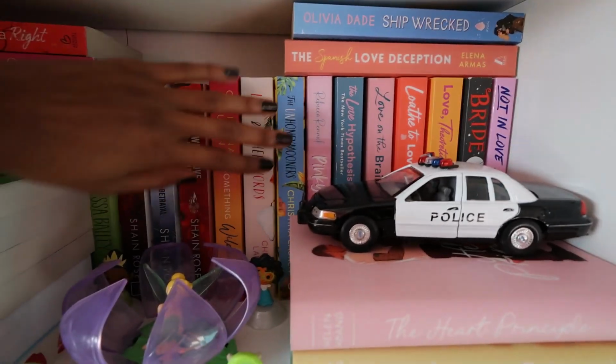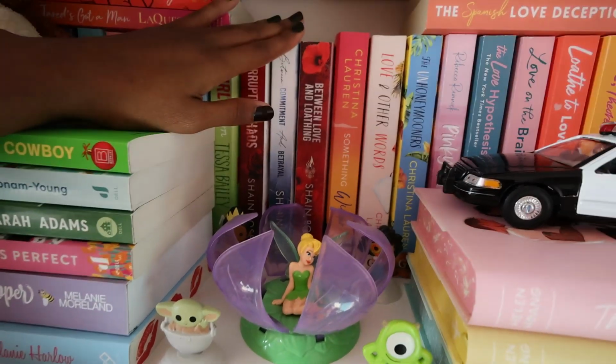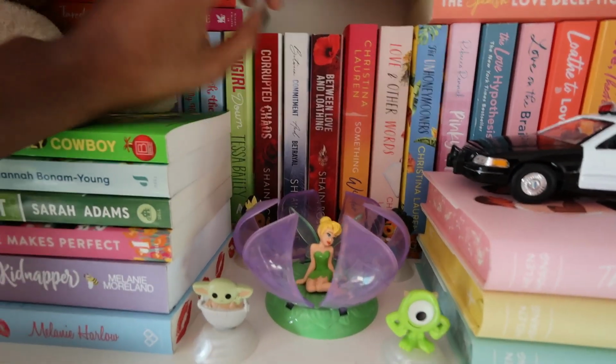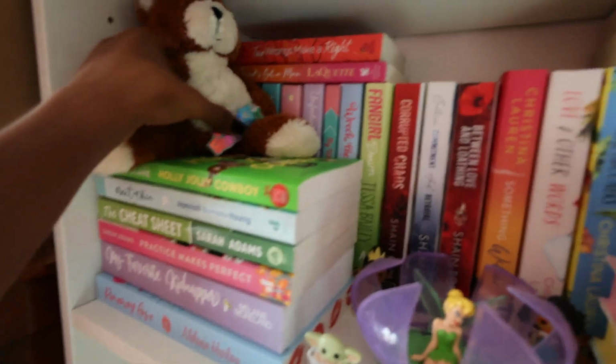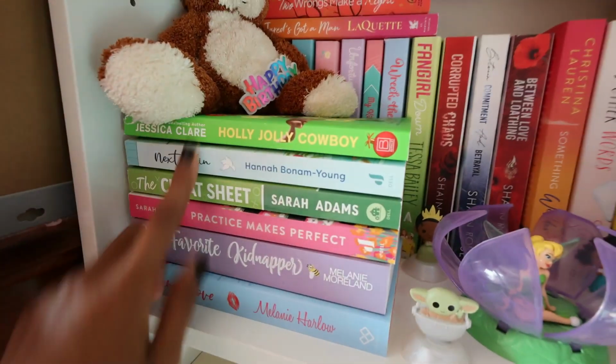Ali Hazelwood, Christina Lauren, Shane Rose. I don't know if I'm saying author names correctly, so if I'm not, I'm very sorry. My Tessa Bailey books. I love Tessa Bailey. She can do no wrong.